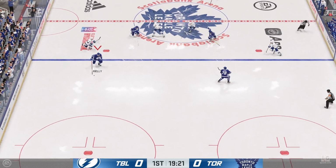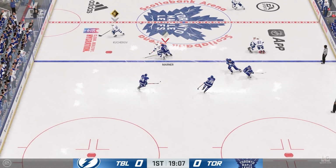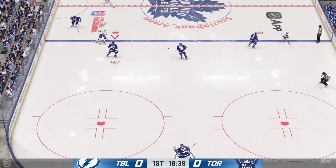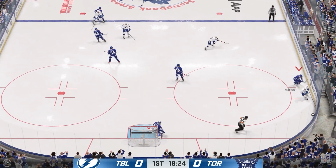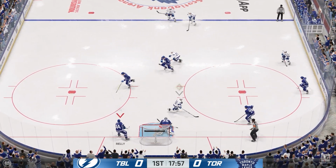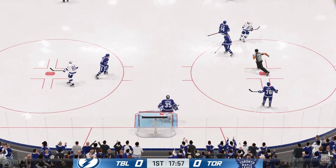Tampa Bay's got the puck at center. Taken by Kucherov. Puck scooped up by Hagel. Oh, big time save by Samsonov. Samsonov's skill on display there. Good save into the corner with it.